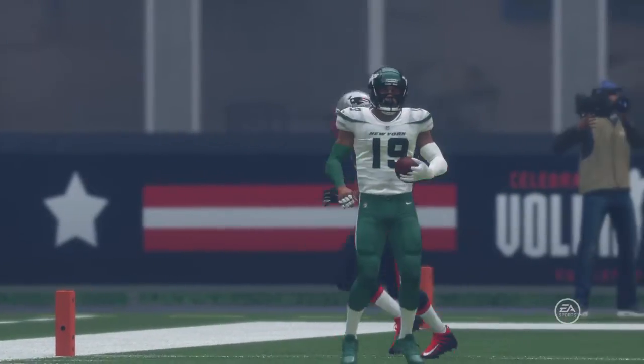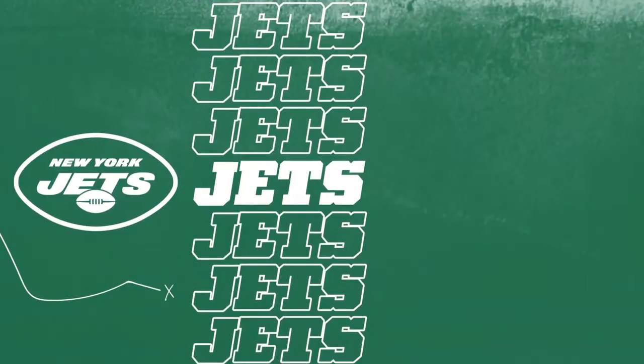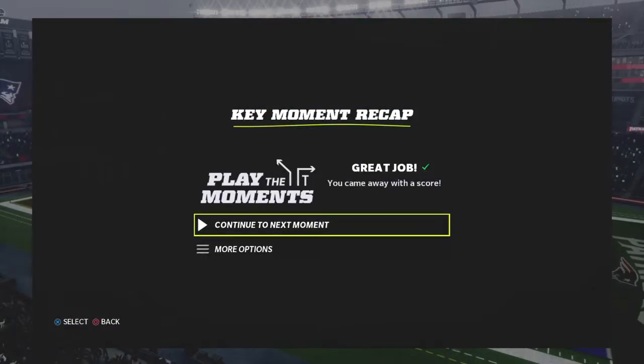Well, whenever we talk about adjustments, we usually talk about an offense making adjustments, right? This is all about the defense. They've got it.